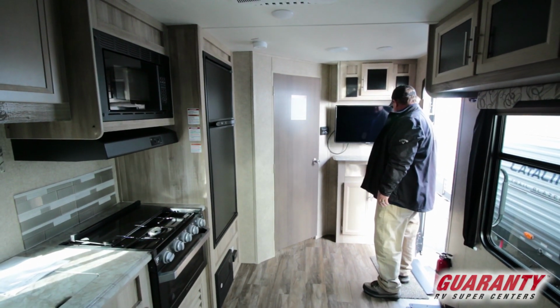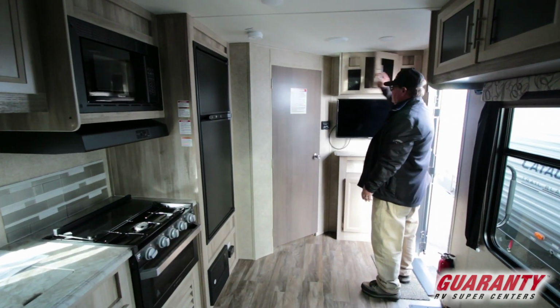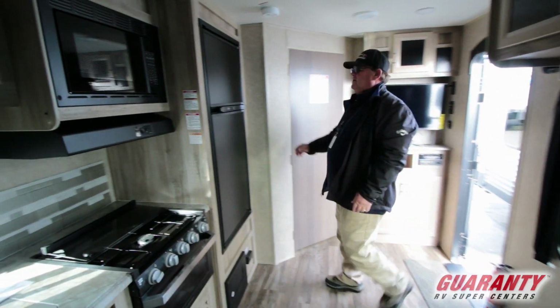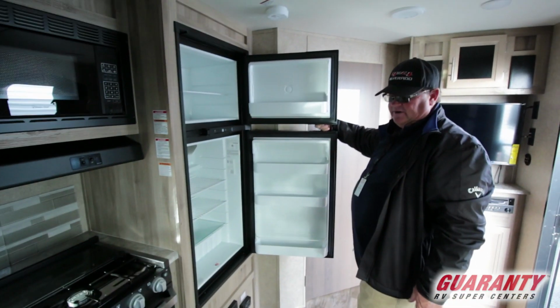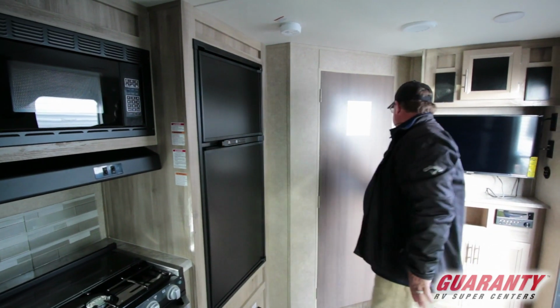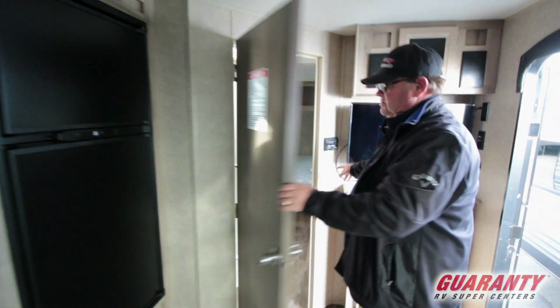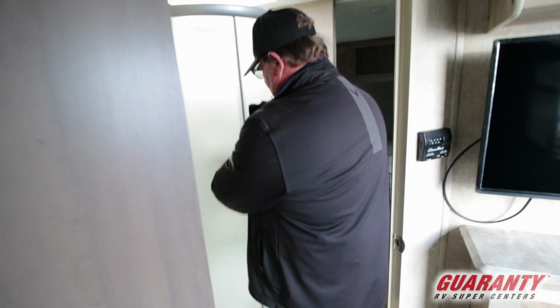You've got your CD player and DVD player built into the TV there. Speakers here, more storage. You've got your Norcold refrigerator and freezer there. Air conditioning, like I said, above us. There's your thermostat here to control your heater. You walk in, you've got your nice big corner shower.